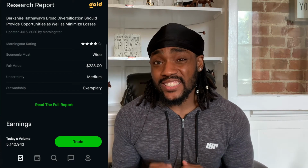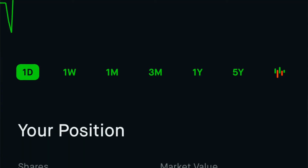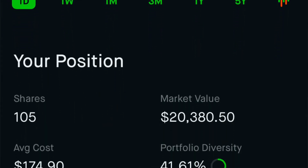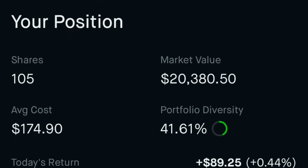Morningstar currently has this company valued at a fair price of $228. I currently own 105 shares of Berkshire Hathaway stock, purchased at an average cost basis of $174.90. This calculates to about a 24% margin of safety. So as far as this goes, I give it a value of 8 out of 10.